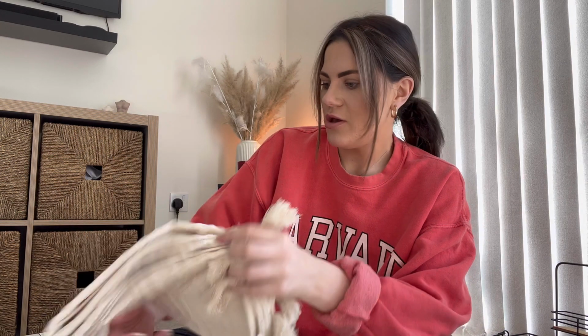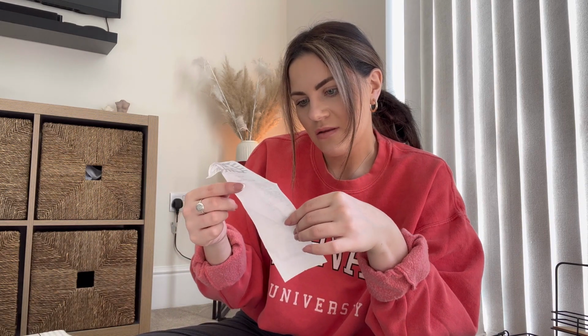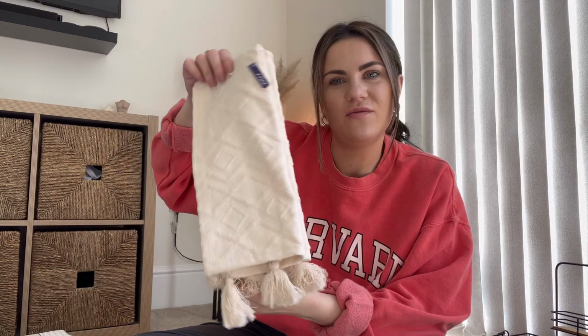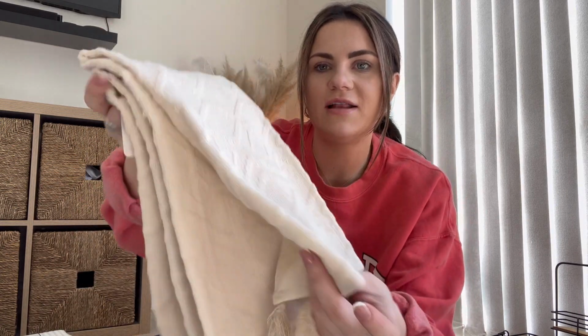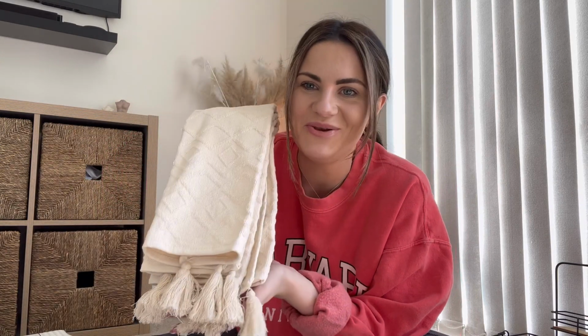And these were, do these have a price on? It's a two pack. Look on the receipt. Oh, they were £4 for two, so it's £2 each, which the quality is really nice. You can tell they're a bit thicker than a normal one, and I just thought the tassels were a really cute touch. So yeah, those are £4.